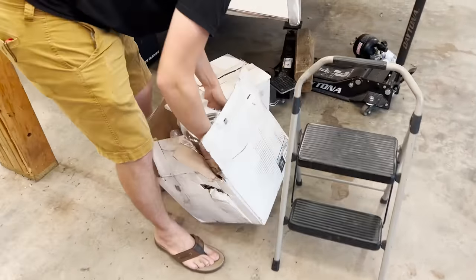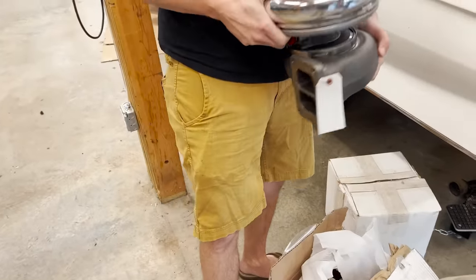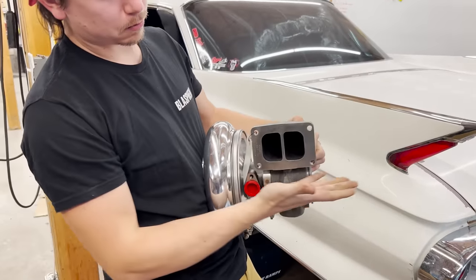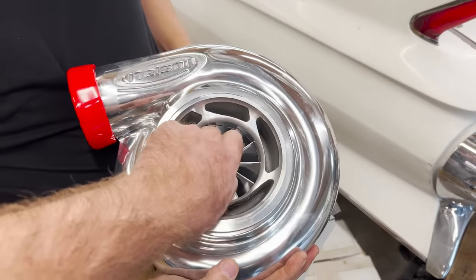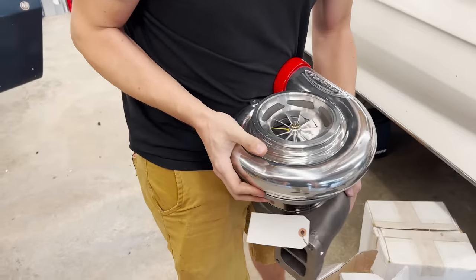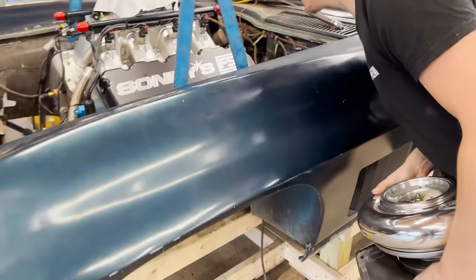So these are Nelson Racing mirror image turbos for the Caddy. Oh, sure. Not V-band, I forgot. Definitely not. T6 flanges. Oh, yeah. Big dogs. Yeah. Oh, man. Look at those pretty 11 blade. Wuhan war whistles. Indeed. Well, don't let him hear you say that. Just kidding, Tom. Not made in China. Definitely not.